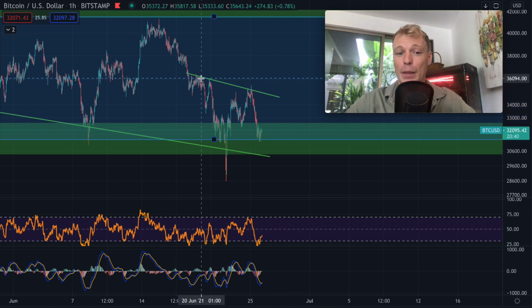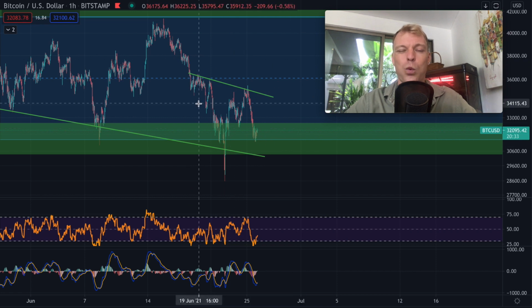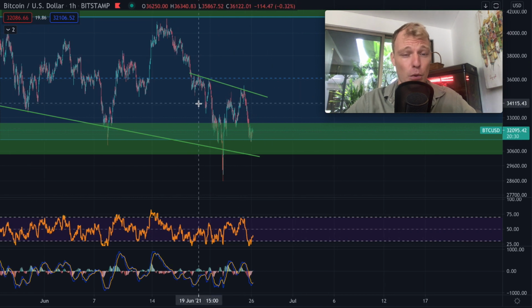Right now, let's jump into the Bitcoin price action. So guys, yesterday I was talking about this neckline right here, and I will show you why this level is actually so important for the Bitcoin price.